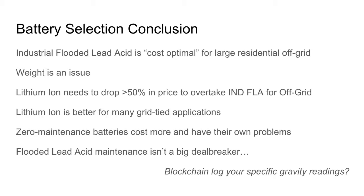The other key takeaway, speaking of the price drop, is that lithium ion needs to come down in price by about 50% from where it is today in order to be competitive and take the market share away from lead acid. So right now, my preference is, if you're going to do off-grid, go with industrial flooded lead acid. For me to back off of that statement, I would have to see lithium-ion batteries drop in price by about 50%.